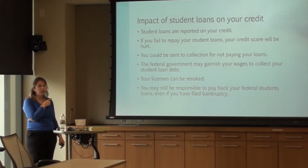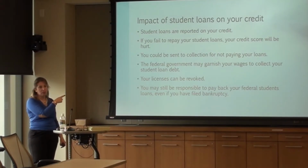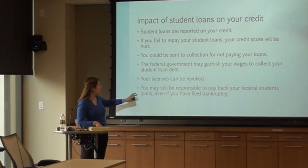Once your employer receives that letter from the federal government, you need to send this much money towards the student loan payment. The employer has to do that. And also, even your medical licenses can be revoked. It could go that far. So this is a serious business.